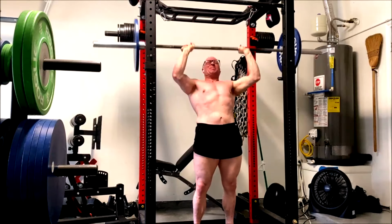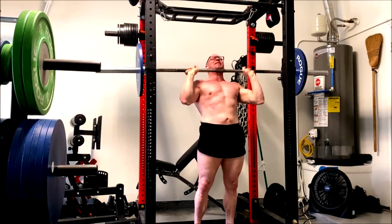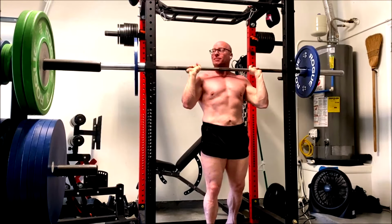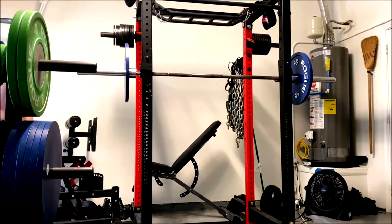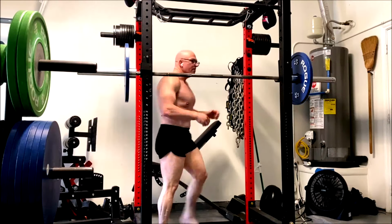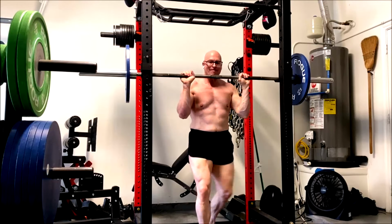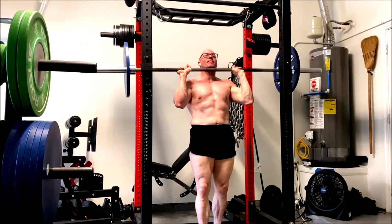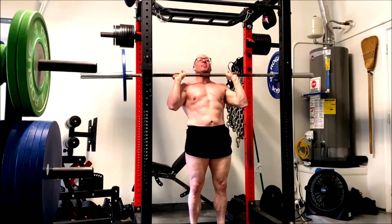I feel like this is a point I have to remind a lot of lifters, particularly middle-aged and older lifters. They will skip perfectly good exercises because they don't have the range of motion or ability to do them in the exact perfect full range of motion. And my point is, use what you have. Work with what you have. Don't skip out on a good exercise because of that.